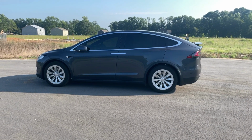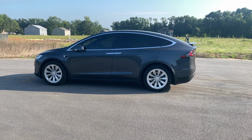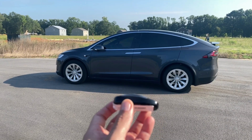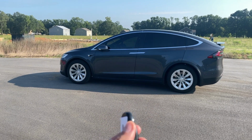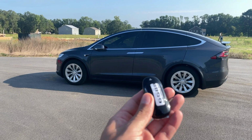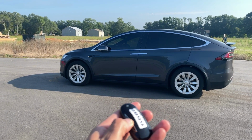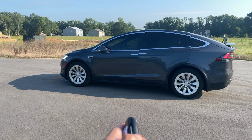Some of the features of the key fob, which I will go over for the Model X, are quite unique. So there's the key fob itself, kind of shaped like a little Model X there. If you want to open the Falcon Wing doors, all you have to do is press or double tap the button on either side, and the Falcon Wing door will open.